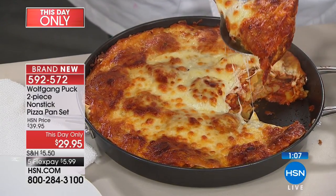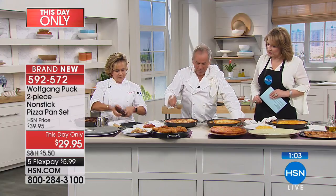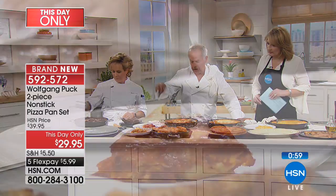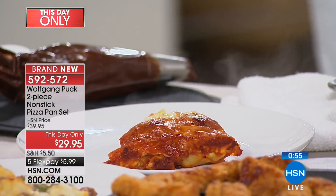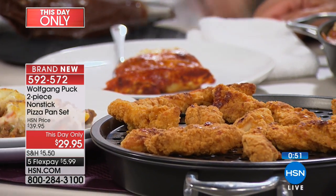You're cutting it kind of like in a pie shape. Oh, isn't that great? That looks beautiful. When you make lasagna, you don't have to use just pasta sheets. You can use any kind of pasta. Put in a layer of pasta, the sauce, the bechamel, the cheese, ricotta cheese, whatever you put in there. You can keep it just like that. Oh, that looks so good.